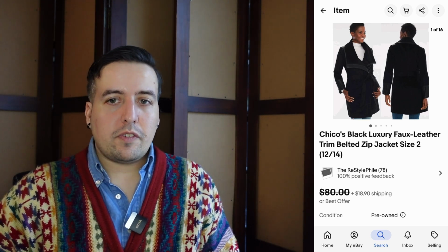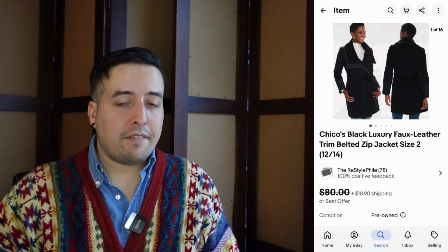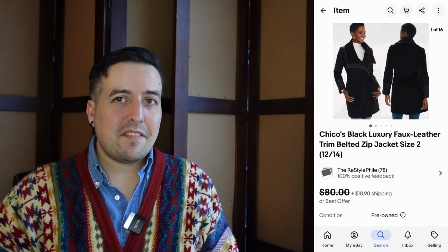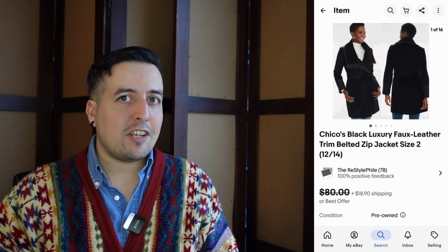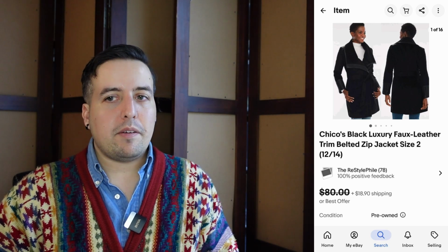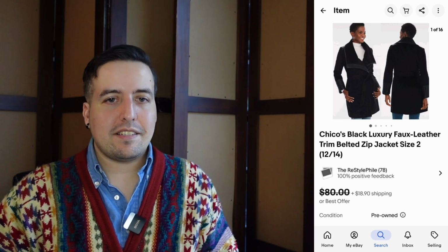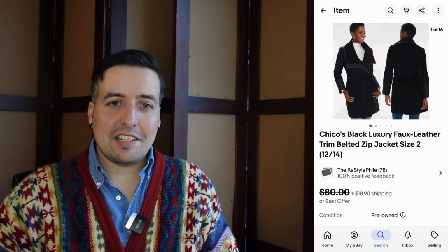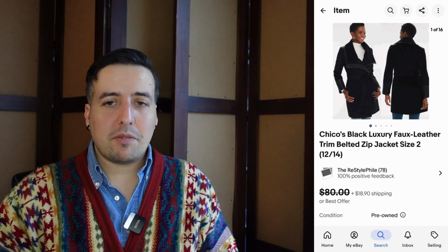The jacket sold for $65, which was an offer. After eBay's fees, I received $53.48. I paid $7 for that jacket at a Salvation Army, so my total profit was $46.48. I picked up this jacket after seeing how well Becky Park seems to do with Chico's and Talbot's, and I'm really pleased with how much I made on it. That's it for my sales for the week.